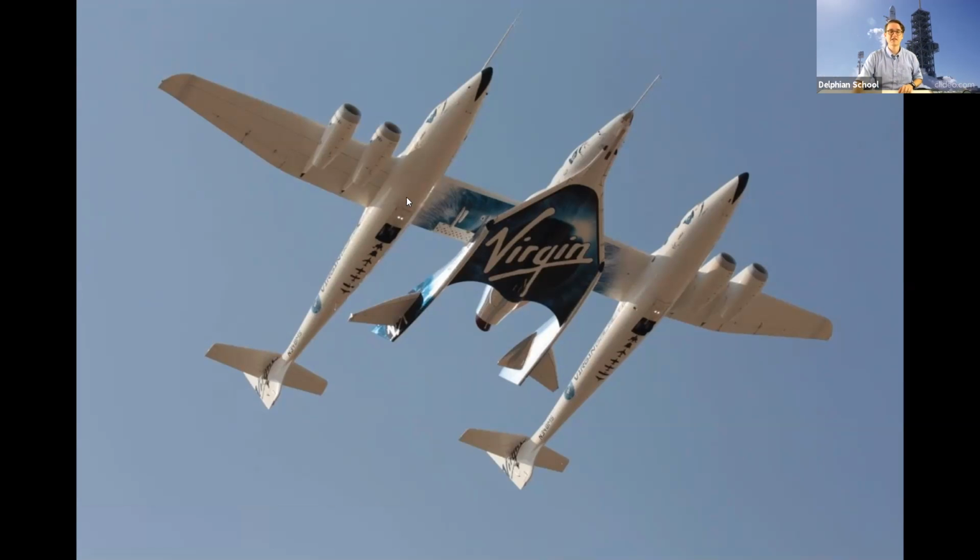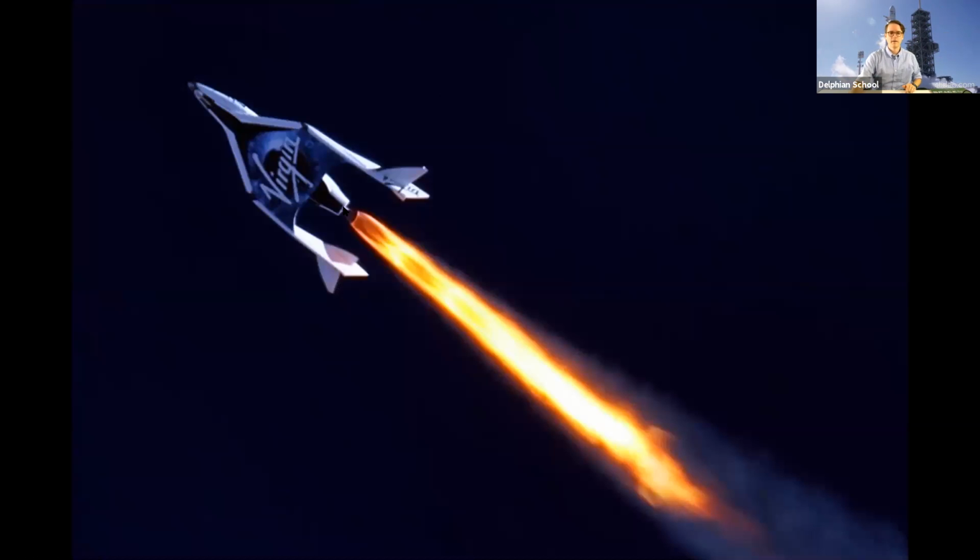So this thing takes off like a plane. Those are jet engines on the front. It takes off from the ground, from the runway, flies up to like 50,000 feet. And then the center thing, that's actually the spacecraft there. It detaches, it drops, and it's got a rocket engine in the back, and it fires that, and it goes flying up into space and comes back down. It doesn't stay up there long, but it goes to the edge of space. You get to be weightless for a little bit. Right now, you can pay to go on those. There's not a lot of these flights happening.